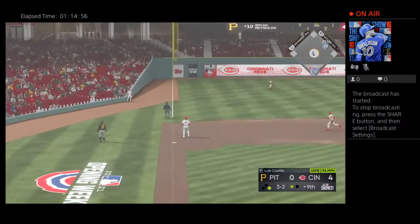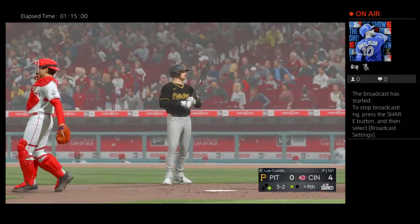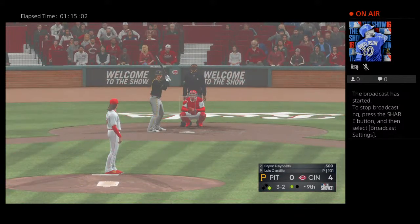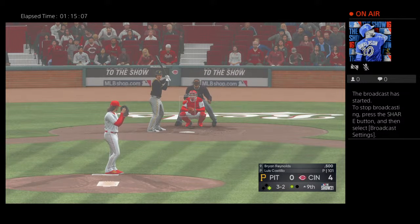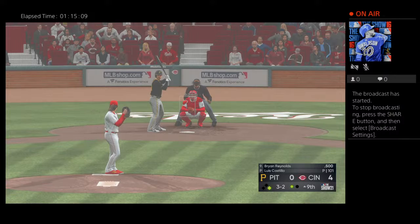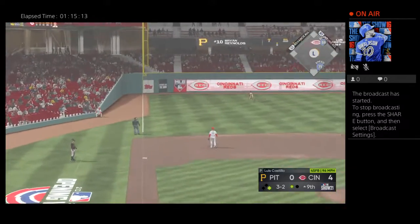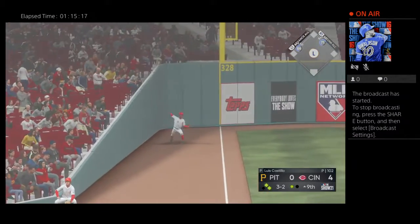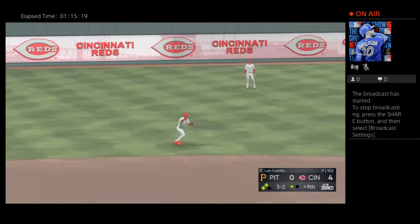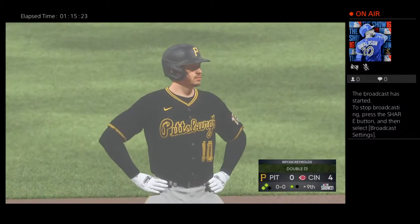Pops this one up. And no one will get this one. Lifted down the line in left. And this will be just what the manager ordered as he's off the bench with extra bases. And they'll have runners at second and third following the one-out double.